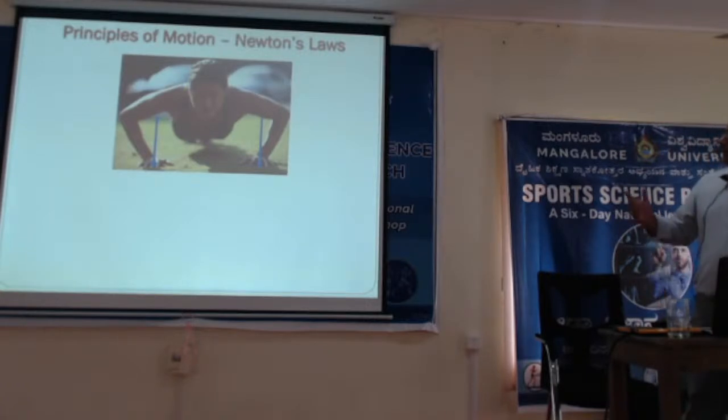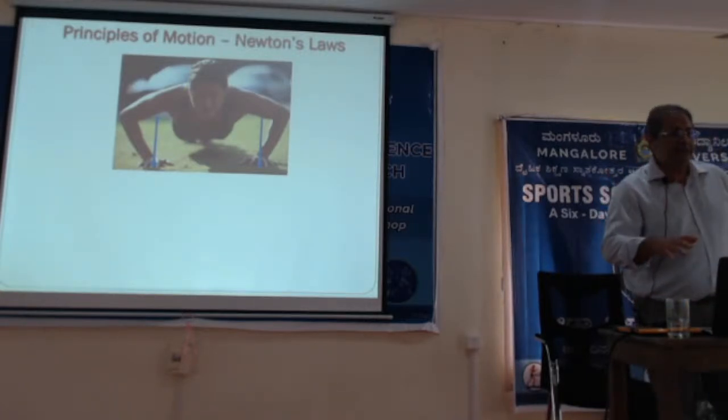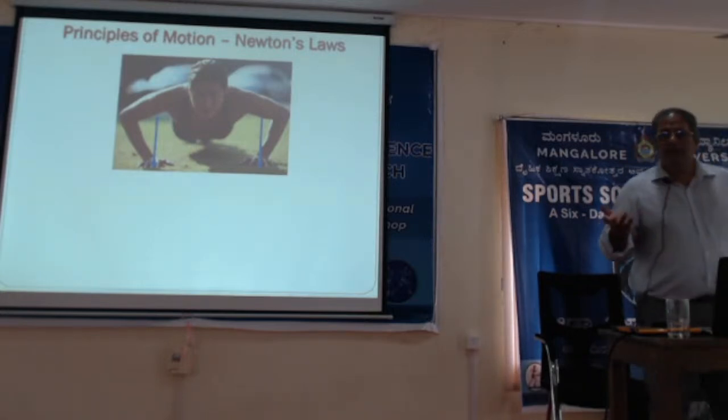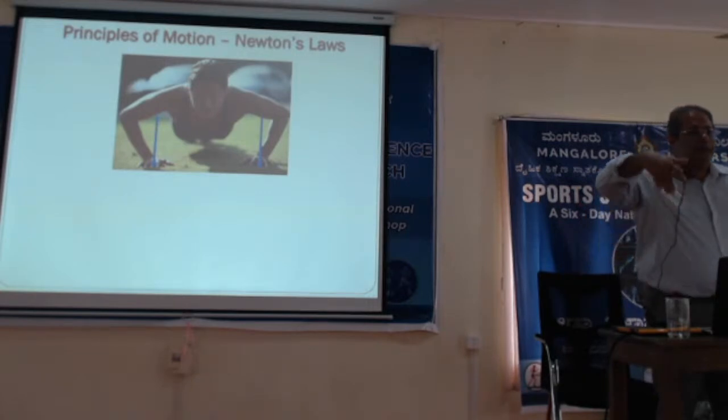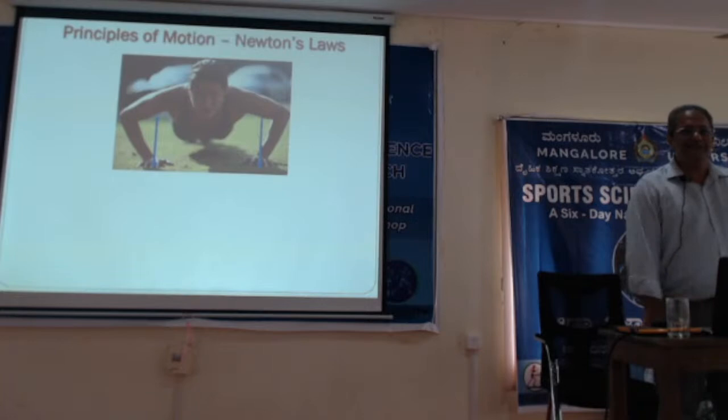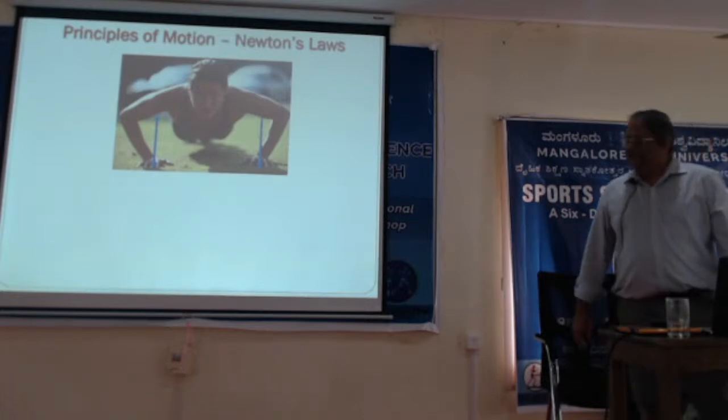So every time you know the principles of motion: Newton's third law, when you push against the ground, the ground also pushes you back. If there was no third law of Newton, then if you were pushing down, the ground would have gone down and you would have been 6 feet down. Okay.